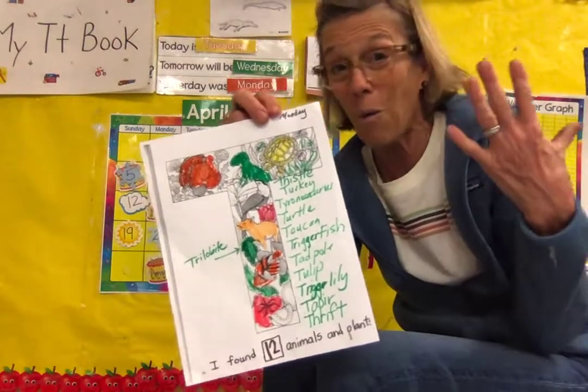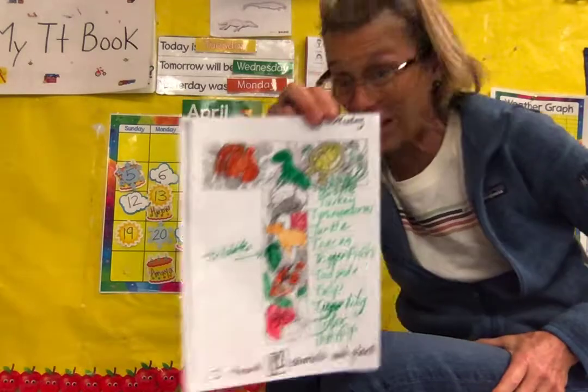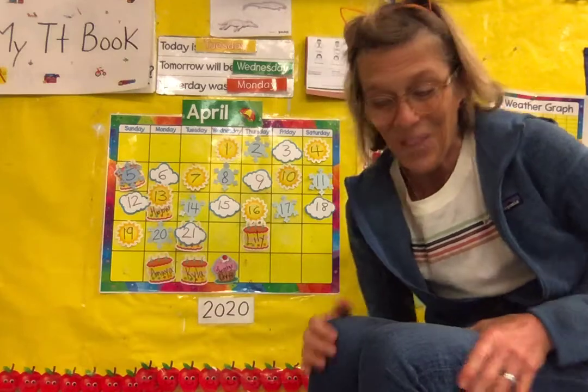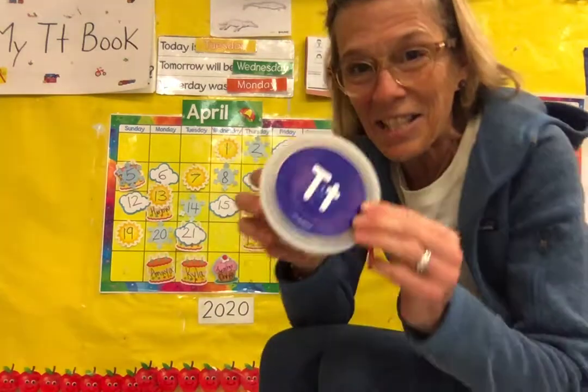Okay. So, 12 things, my friends, and good job if you could find just even a few. Maybe you just found 4 or 5, that's fine too. But if you went to all the work to try to name maybe every single one, wow, good for you, good job. Now, let's take a look at our T container and see what we have inside.